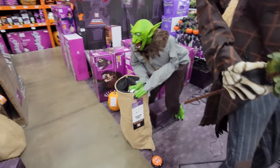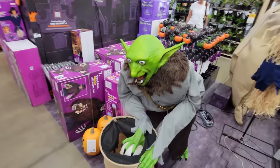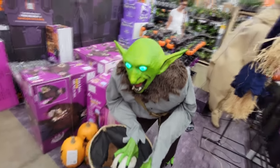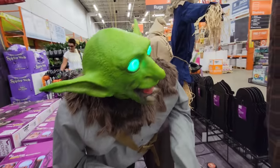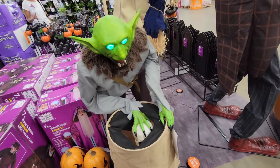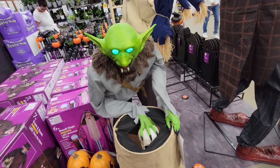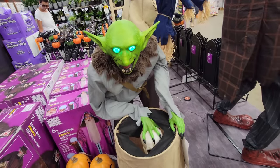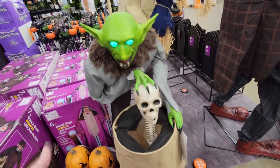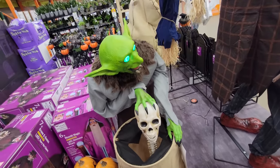Wait a minute. I have not seen this guy yet, and I've been waiting to see him. The 4-foot animated goblin. All right, come on, goblin. Is he gonna pop up out of there? Okay, come on, pull him out. What the heck? Isn't he supposed to? Okay. I knew he was supposed to come out of there.